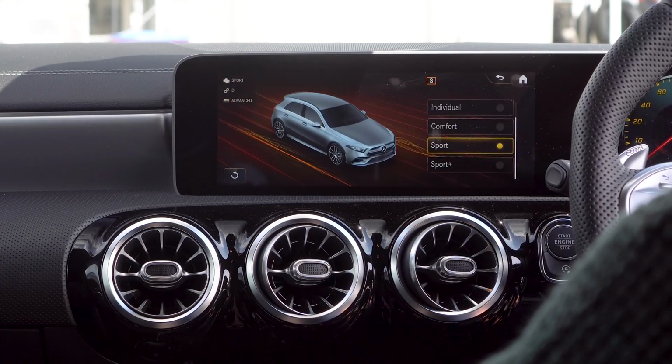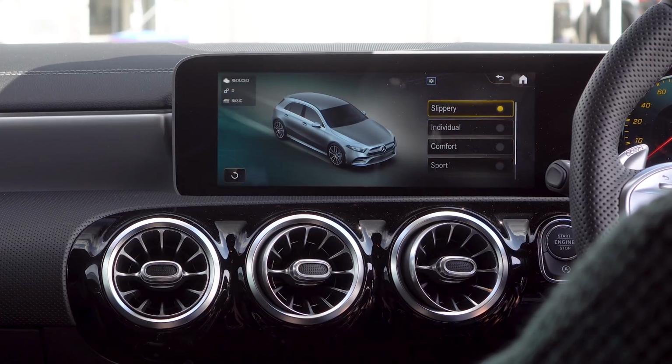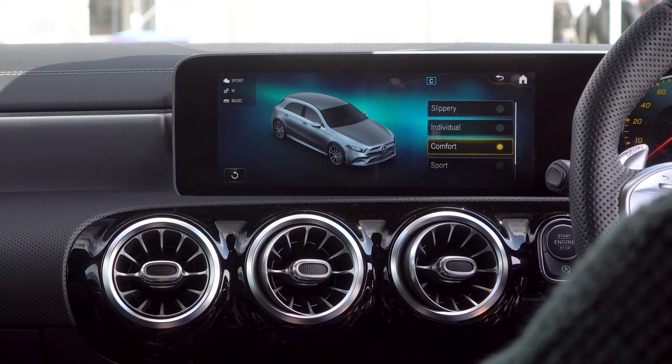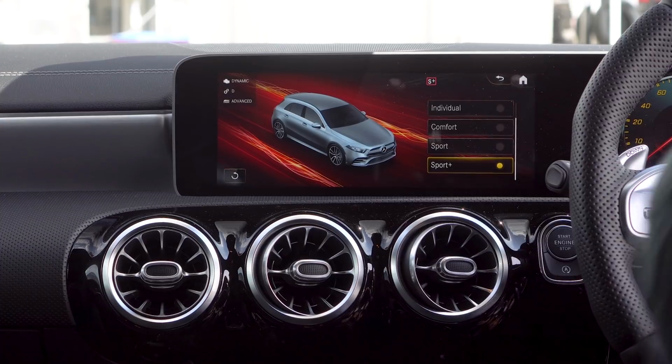Talking driving modes, you have 4 options: Slippery, Comfort, Sport and Sport Plus. For this review, I'll be using solely Sport Plus as I'm not taking the car on a public road. You also have an individual option that allows you to customise how the car drives to your taste.